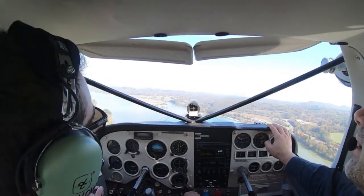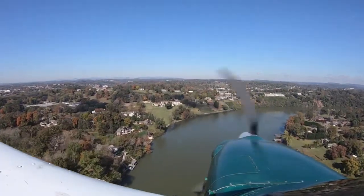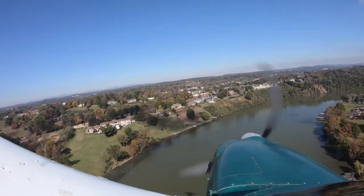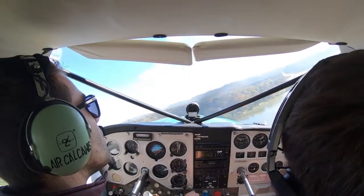Now, one of the really cool pieces about going with somebody like Tennessee Seaplane up in Knoxville is that these two guys are very familiar with the area. They're very familiar with the airspace. And since they already do tours, they kind of have an idea of what people want to see. So for me as a pilot, I wanted to get some extra time in landings, but I also wanted to enjoy some of the area.